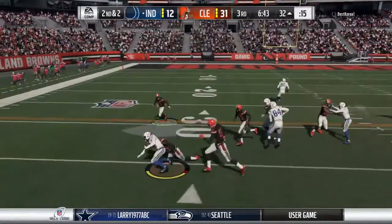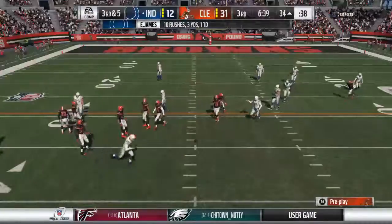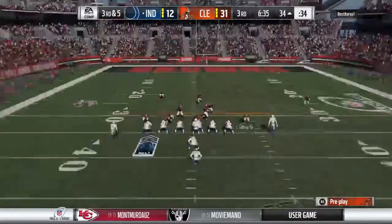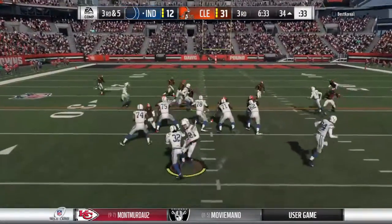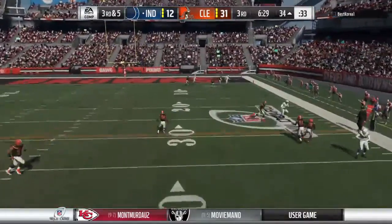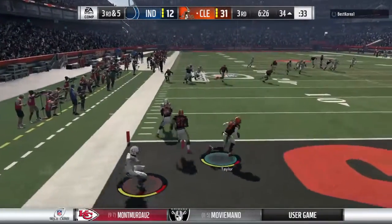Now they'll run it on the toss. And this has been a familiar sight all afternoon as they stop him behind the line. He lost 2 there, and it's third down. To throw is Luck. Flush to his right. Looking deep for Hilton. And this is going to be intercepted.